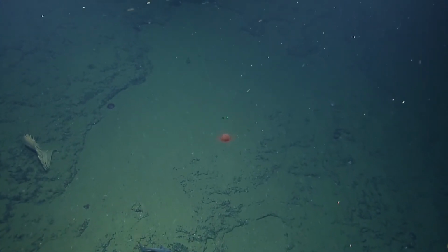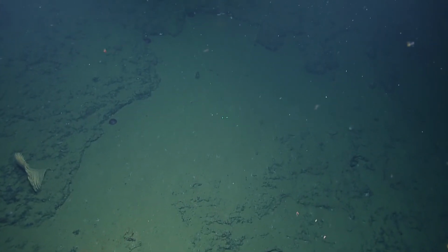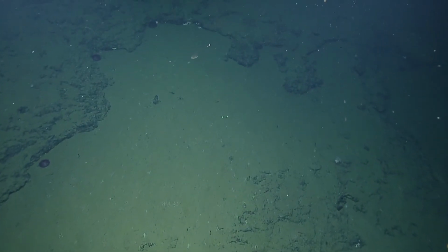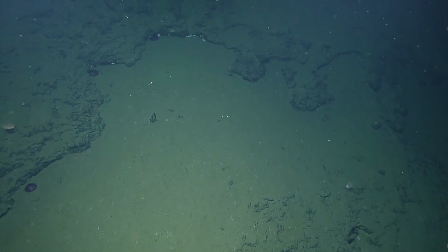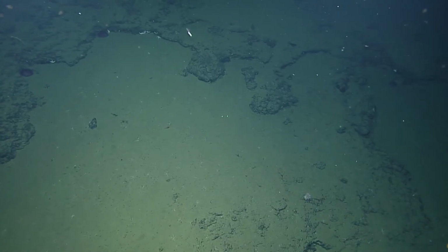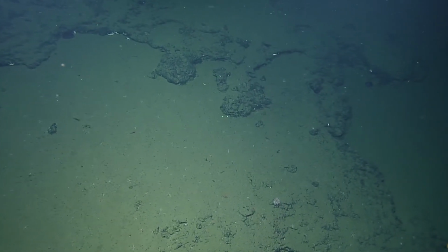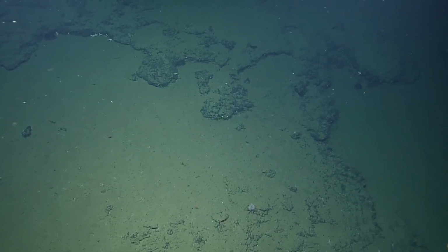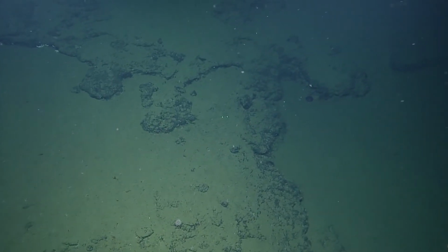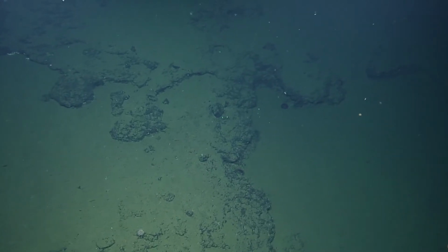Oh, look at the jelly that just went by. Yeah, I think those are the ones that looked like a benthicodon, right? Yes, benthicodon. It looked like a cartoon of an alien spaceship. You could speed up to 0.3 if you want. Roger that. Nav is buzzing along pretty good now.